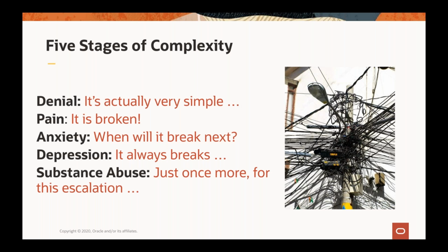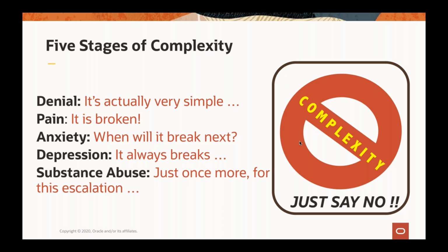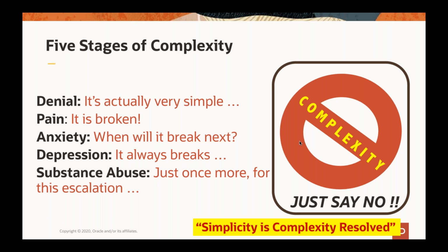So that's the 5 stages of complexity: denial, pain, anxiety, depression, and substance abuse. And my advice is just say no. I will not go down this path. I will avoid complexity. And there is a quote from someone, I've forgotten whom, that is meaningful: simplicity is basically the result of resolving complexity. Complexity is the inevitable outcome; you must resolve it and create simplicity.